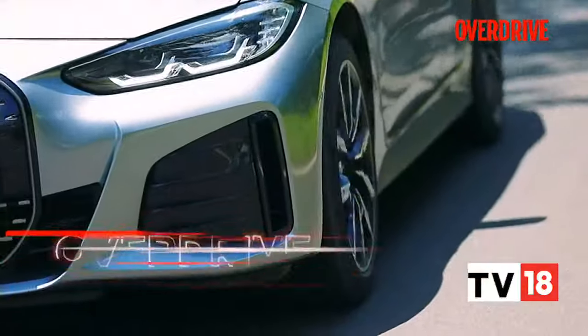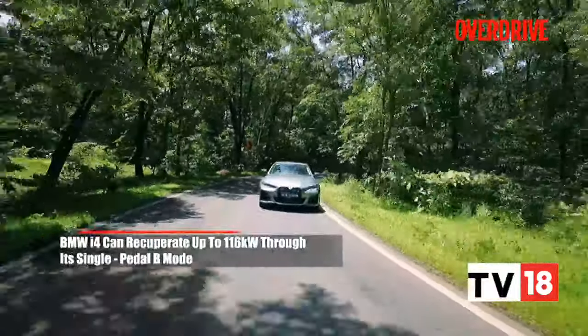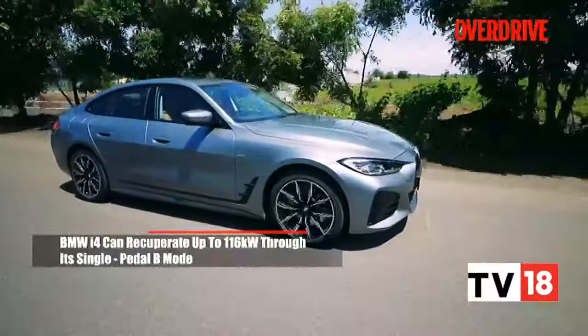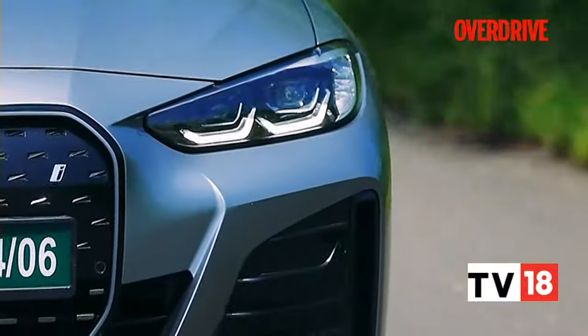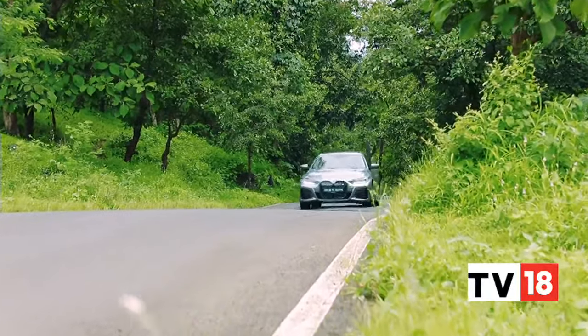But we found it easiest to just leave the i4 in the braking mode in crowded conditions, especially since you don't get paddles to choose between the 3 levels of regen. In this B mode, the i4 can be driven with just one pedal, slowing down to a complete halt with just the electric motor. This harvests a significant amount of energy and makes life quite simple when you get used to it.